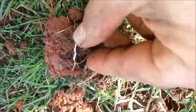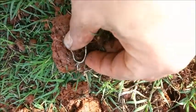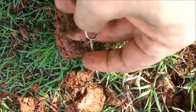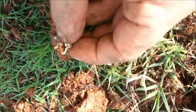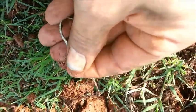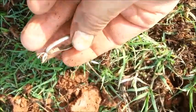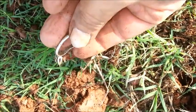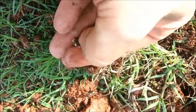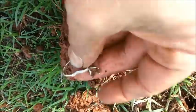All right. Just pulled out a ring. Pretty sure it's silver. Now I'm gonna have to look for that big fat 2-carat diamond in the hole. Yeah, it's silver. Yeah, it's marked. All right, I'll let you know if I find the stone.